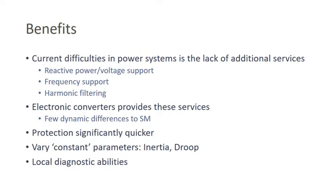You can then, which is the interesting one, vary otherwise constant parameters. So there's no reason why the inertia on your grid or the inertia on your generator needs to be a constant. Because you're setting it in software, as I showed you earlier, you can dynamically vary it as time progresses. And so you can start making it bigger or smaller depending on what your needs are.